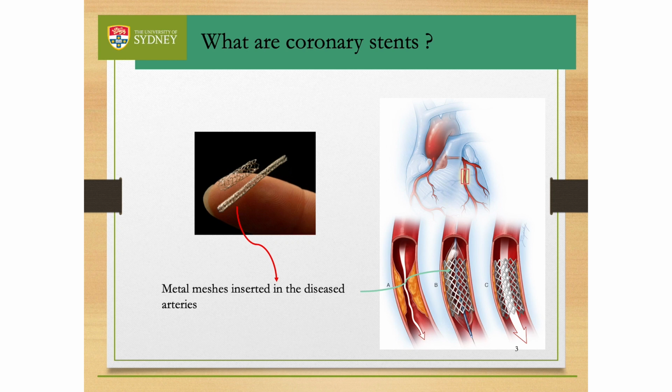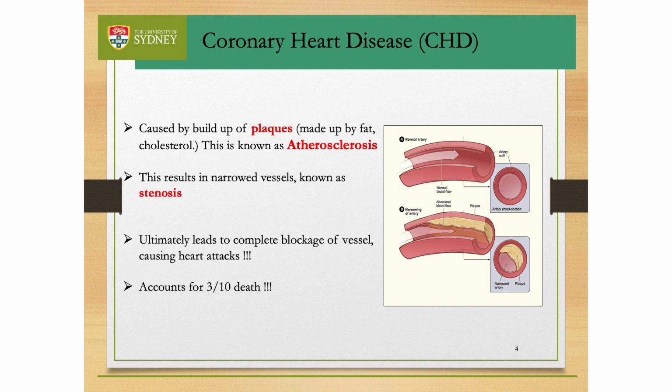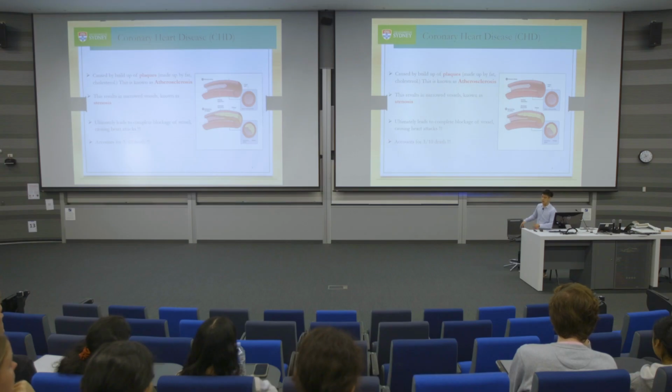So basically, they are these tiny metal meshes that you put in your arteries when they get a little bit occluded due to coronary heart disease. And coronary heart disease is caused by the buildup of plaques, as you can see in the picture on the right here. So when the plaque builds up, your arteries get narrowed. And ultimately, this will lead to the complete blockage of your vessel, and this will cause a heart attack. And in Australia, this actually accounts for 3 in 10 deaths, so making it quite a serious problem.